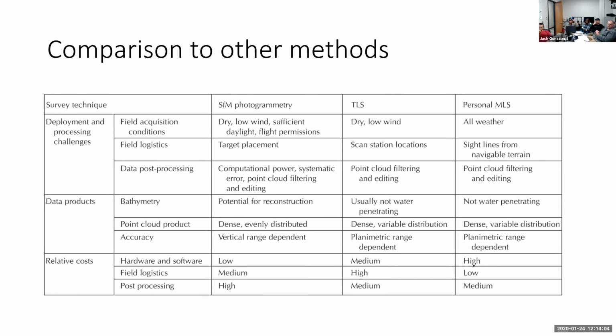The reason it doesn't penetrate the water is because the laser is in the near infrared. There might be other wavelengths, or systems that can penetrate the water too. The problems I would think of are all kinds of weird angles that you're hitting the water, and then you have to deal with the refraction of it, which might not be as difficult as I'm thinking. When they do bathymetric LiDAR, I'm pretty sure they use green. Yeah, green and blue wavelengths.